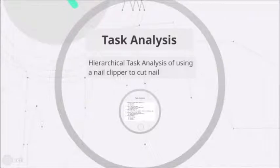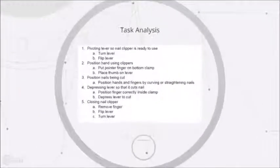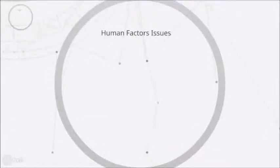With the user fully described, we want to then move on to a task analysis, and more specifically a hierarchical task analysis of using a nail clipper to cut the nail, so we can get a better idea of where some of the issues might be. The task of using a nail clipper can be broken down into 5 main subtasks, which include opening the nail clipper or pivoting out the lever so it's in a position where it can be depressed to close the jaws of the nail clipper. The second main step is to position the hand to use the nail clipper. The third is to position the fingernail to be cut. The fourth is finally depressing that lever so that you can cut through the nail. And the fifth is closing the nail clipper after you're all finished by rotating the handle.